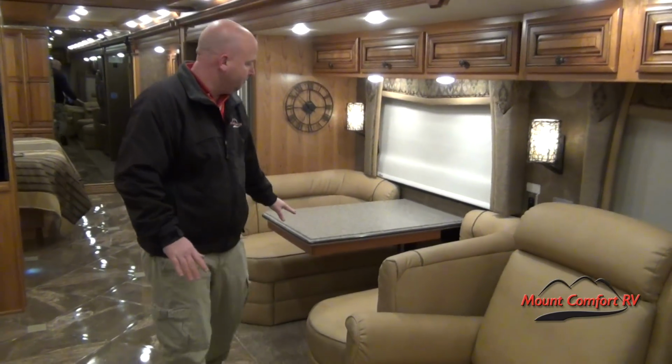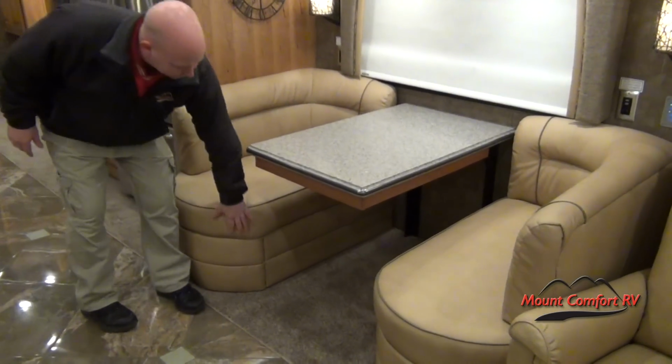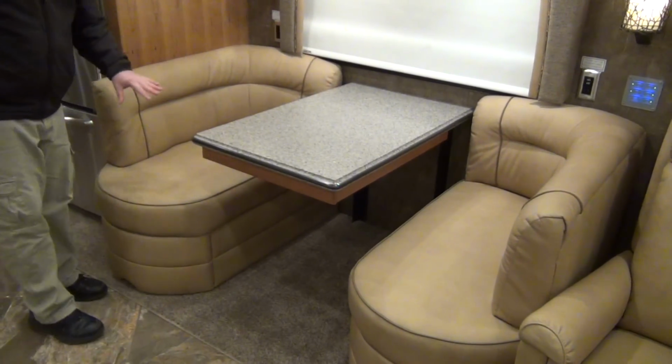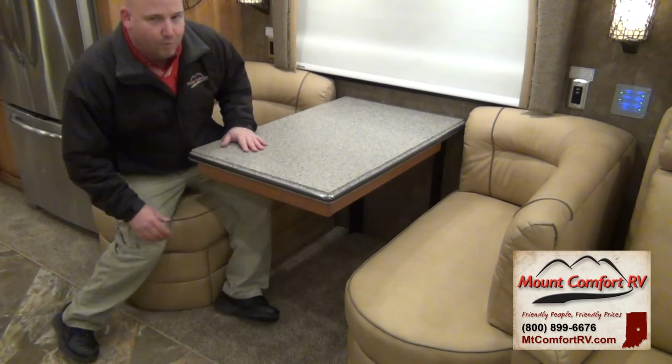Well, what Newmar has done that makes this outstanding, this is actually real furniture. Unlike a lot of booths, when you lift it up, you're not seeing a piece of plywood underneath there, just a cushion sitting on plywood. What you're actually seeing on this is inner spring furniture. You've actually got springs under there. You notice it when you sit down.